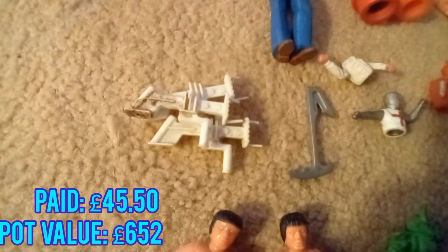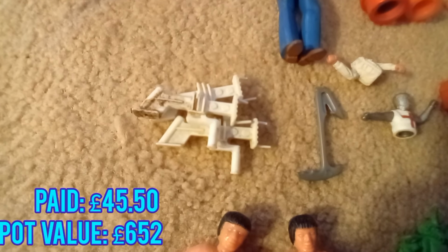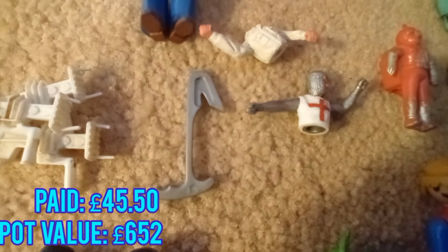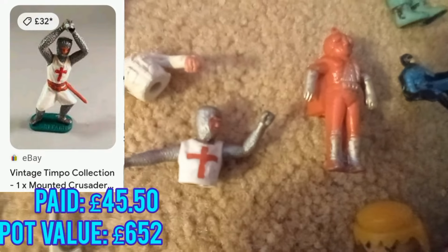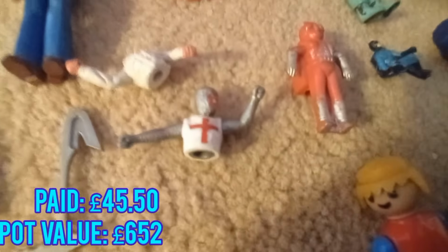So Metoy is like the old Playmobil from the 1970s. I think there was another name for them as well, but they're just like guns, so there's no value in them. I think that is a part to a Transformer. I'm not 100% sure. So these are pretty cool. These are Timpo, and if the British Knight was complete, he would be worth a massive £30, believe it or not. As he is, probably going to put him on for a £5.